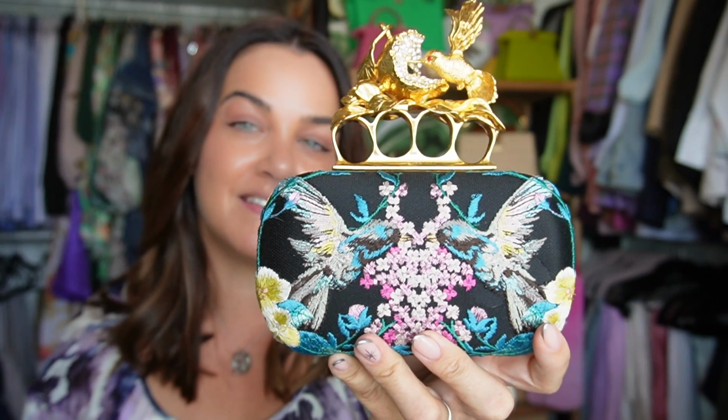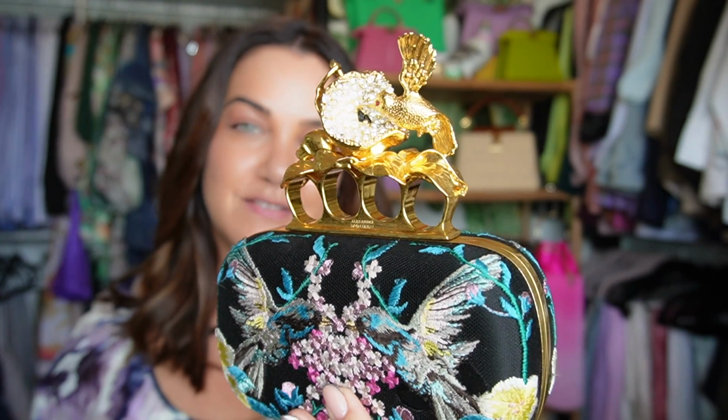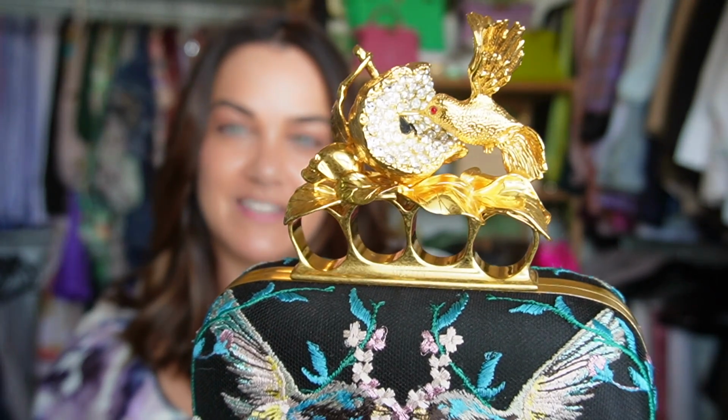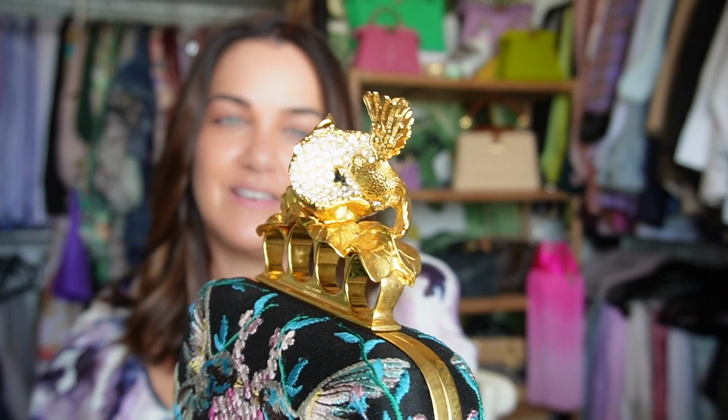This is from Alexander McQueen. This is the famous knuckle duster clutch. This one is embroidered with hummingbirds. It is absolutely beautiful. It has Swarovski crystals in the hummingbird at the top eating an apple. It is absolutely beautiful. The skull detail on the edge of the bag with the crystal eyeballs.